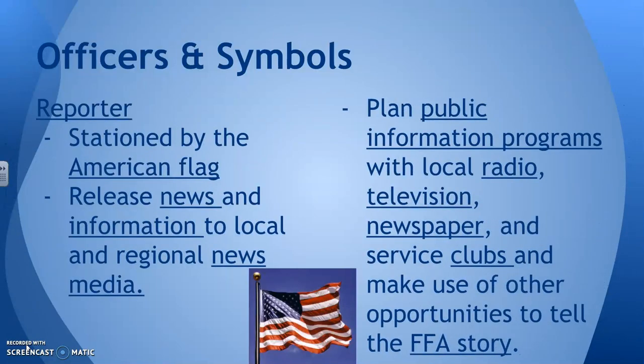Our next officer is the reporter. They're stationed by the American flag. The whole point of that is because they are supposed to cover FFA just as the flag covers the United States. So they release any news and information to local news. Here at Clayton, that's really mainly to Mr. Jones and our media center people, so they can put it on the website and Facebook and Instagram and all that stuff.